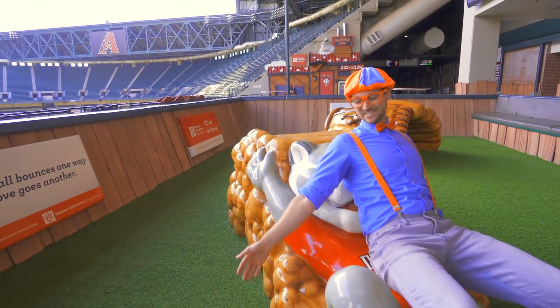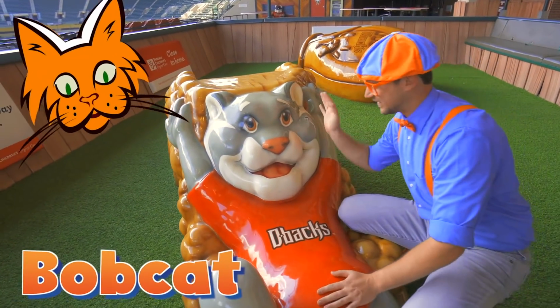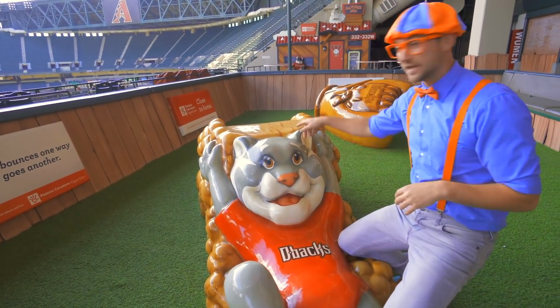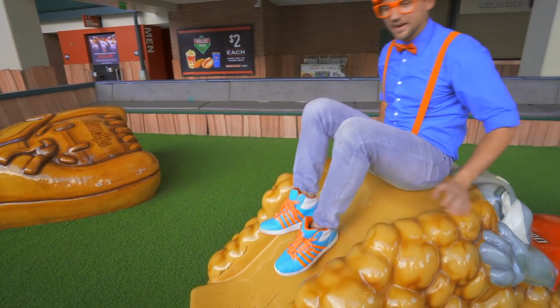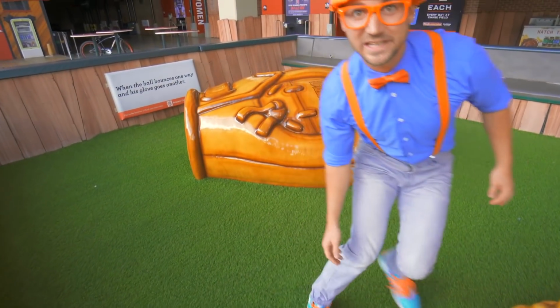Whoa, this is awesome. Oh, hey, look. There's a bobcat right here. Hello, bobcat. Meow. Ooh, and it's a slide. Check it out. Whoa! All right, here we go! Whoa, that was fun. I want to do it again.